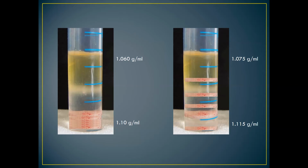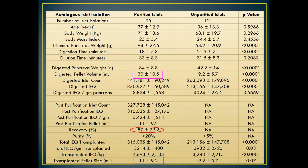In this procedure, we also sediment a lot of islet cells with the exocrine cells. For example, this data shows we could reduce the tissue volume of 30 cc to 11 cc with the recovery of 87% using this heavy density approach.